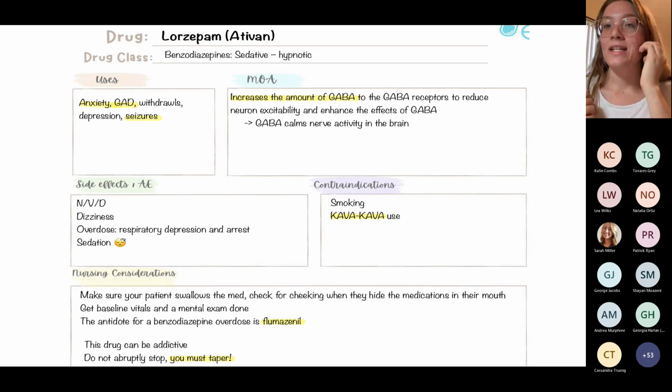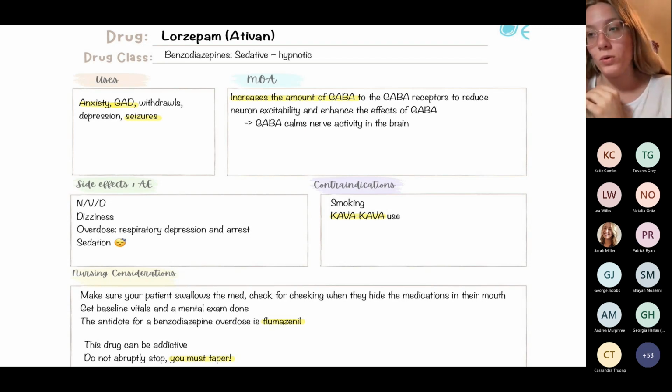So this is a sedative hypnotic drug. Therefore, with overdose, it can cause respiratory depression and respiratory arrest. So please monitor your patient's respiratory rate. We must get the rate before giving the drug, and we must monitor the rate after giving the drug. In the event that your patient's respiratory rate is 6, we're not going to give Narcan. Narcan is used for opioid overdose. This is a benzodiazepine. Therefore, we are going to give flumazenil. If it's a benzodiazepine, we give flumazenil.